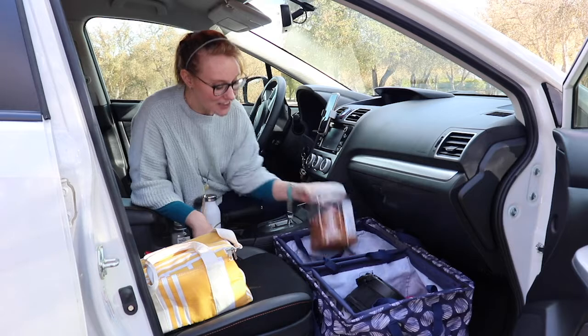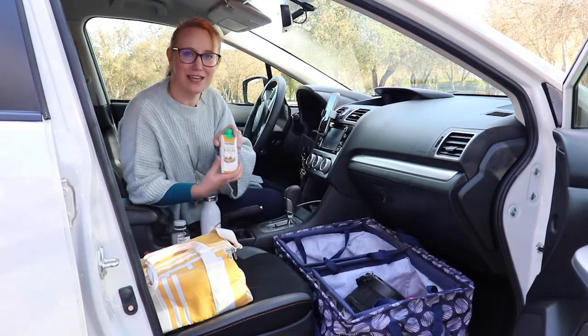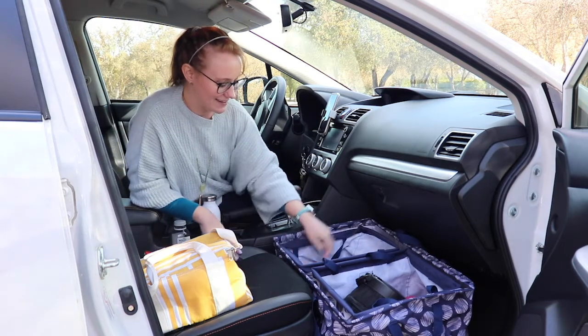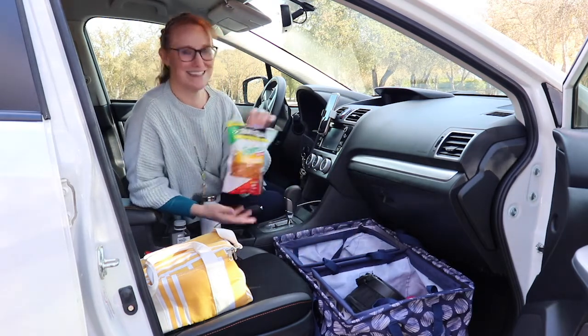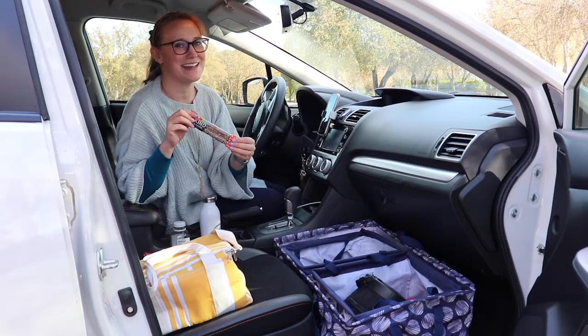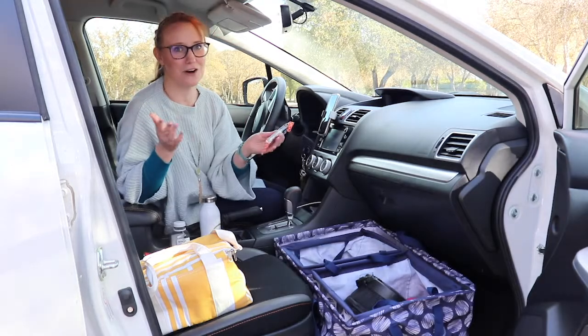I like to have healthy snacks like almonds, maybe just a smoothie if you're stuck in traffic and you have to focus, and if you want a cheat day, some corn nuts. I also really like to keep some nut bars in my car just to snack on because they're healthy, high in protein, and they'll keep you full for a whole session.